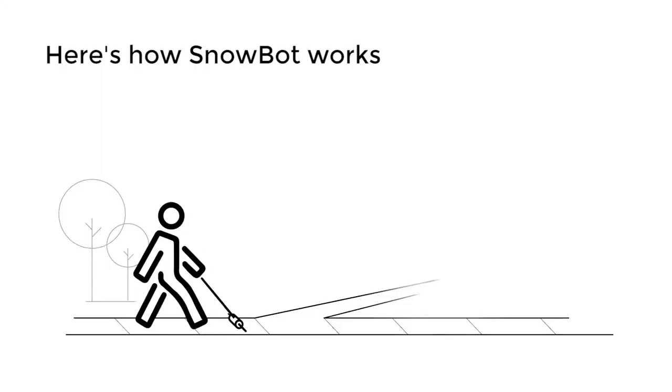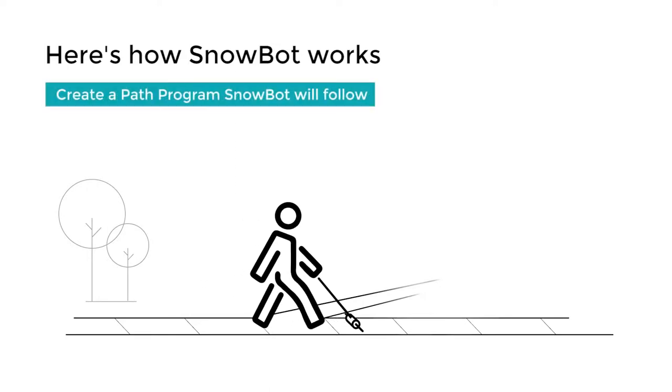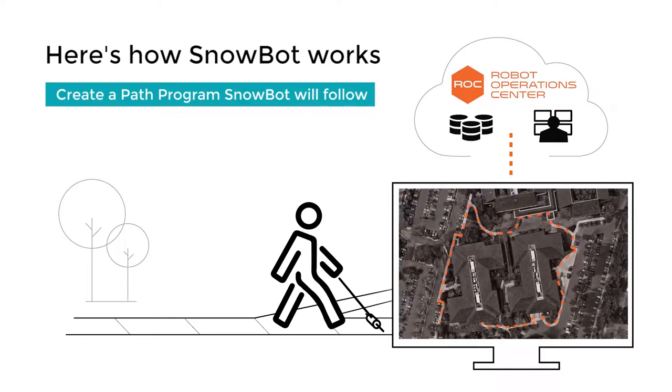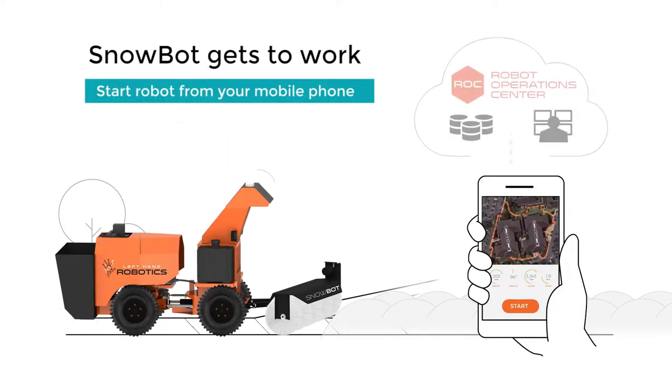But if you want to ditch the shovel and scarf, you'll have to start prepping the SnowBot before the flakes start flying. Owners walk the soon-to-be snow-covered route with a GPS device featuring advanced accelerometer, gyroscope, and real-time kinematic technology. This allows for learning route location data down to the inch. This information is stored in the cloud-based Robot Operations Center, or the ROC.